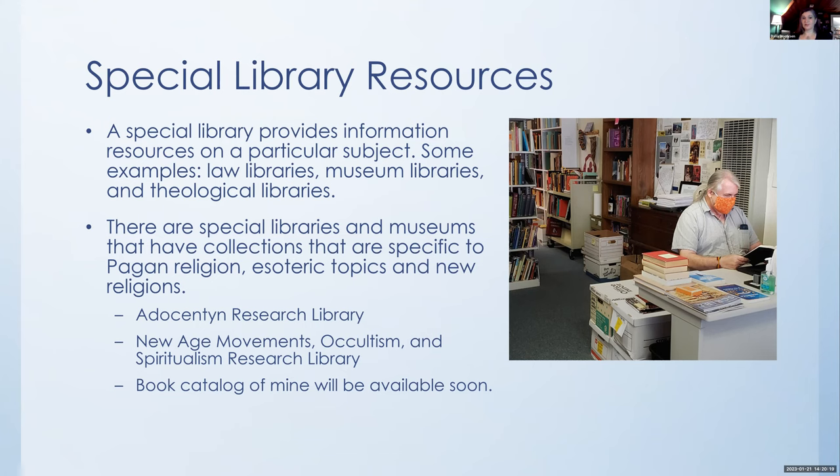Some of the materials are still in boxes. So sometimes, if you're searching for things, you'll find that it's in box number 32. Well, that means it hasn't been scanned yet. So you'd have to go down there to get into that box, but that's another way to do it.